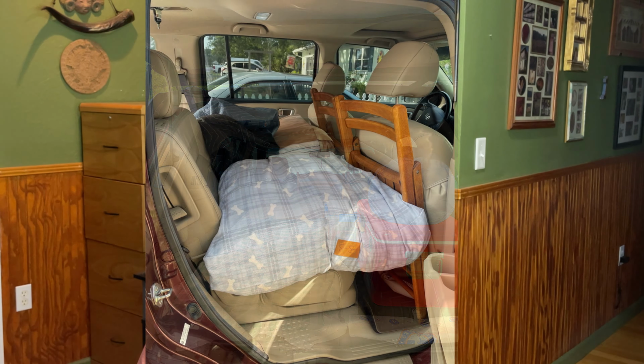I packed in as much of the gear as I could get in there that would take up the appropriate amount of space. And then I got the dog in the car and we drove around the block several times just to get him used to it, to see if he was comfortable with the allotted space that he had.